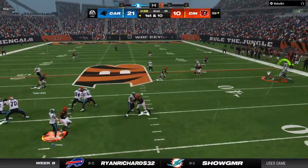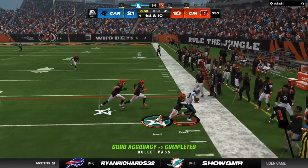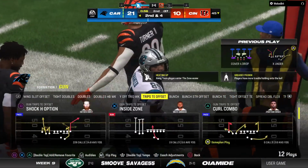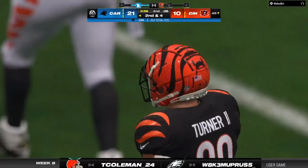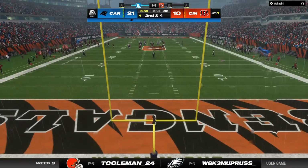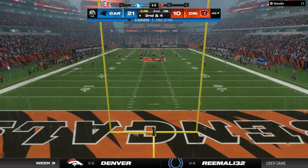Young looks to throw on first down. Firing quickly here, and that's complete. And he'll go out of bounds. It appears right at the 45. Yeah, that's good for a gain of 6, and it's second down. Brings up 2nd and 4.